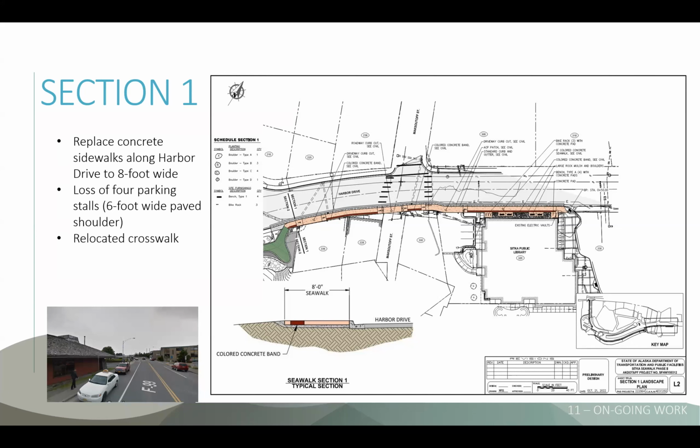The section we're looking at right here is typical of the rest of the SeaWalk that we've got all the way from the National Historic Park, or about to be the National Historic Park, onto the public library. It is an 8-foot wide SeaWalk. And the pavers that you see throughout the rest of the SeaWalk, we've got some feedback primarily from the maintenance department that we're having some problems with those. So we're looking at replacing those with just a colored concrete band. That's an item we would like some feedback on from the public.